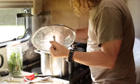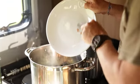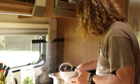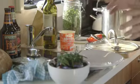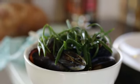The rock samphire, it's just going to go straight in. Cream goes in. My cooked bacon goes back in. Everything's in there. We've got a complete dish, looking absolutely splendid. And the last thing I'm going to do is add some of that rock samphire to the top as a little gorgeous looking garnish. Cornish mussels with rock samphire, sea beet, peppers, onions and bacon.